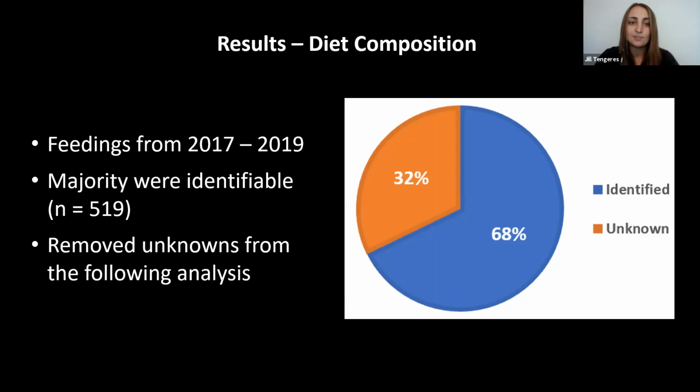So 32% of our feeding events from 2017 through 2019 were unidentifiable, but I'm still pretty happy with how many we were able to identify, especially because in this pie chart, the unidentifiable prey includes unknown fish, where we at least know it was a fish and not an invertebrate per se. So we still have some data that we can use there.